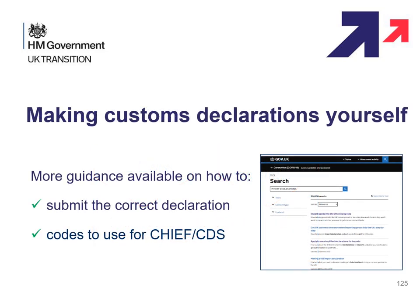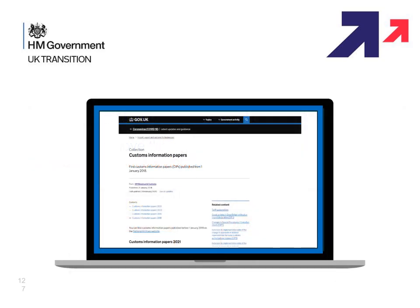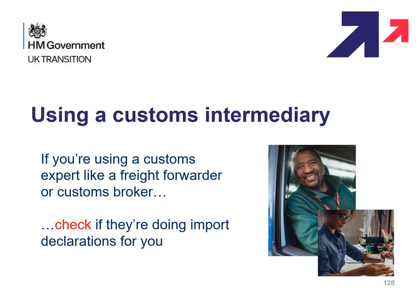If you complete your own customs declarations, please be aware that we've published more information on how to submit the correct declaration, including the codes to use if you use CHIEF or the Customs Declaration Service. If your goods move through a port using the Goods Vehicle Movement Service, you'll now need to enter RRS01 in box 44 for CHIEF or Data Element 2/2 for the Customs Declaration Service. For more details, please refer to the recently published Customs Information paper on gov.uk. However, if like most traders, you use a customs expert like a freight forwarder or a customs broker to make your declarations, please check that they are doing this for you.